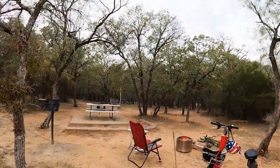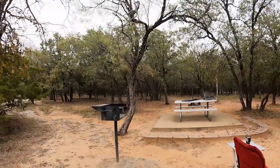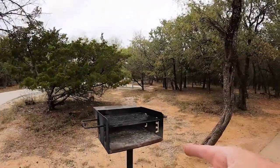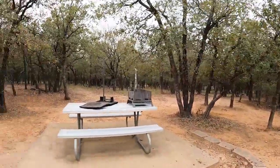What makes it a great site is, look at the patio. Look at my porch. The nearest site is over here. And we have a charcoal grill. And then the rest of it's forest. I like it. I like it a lot.